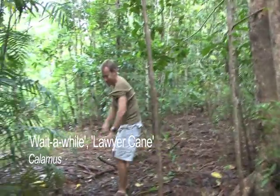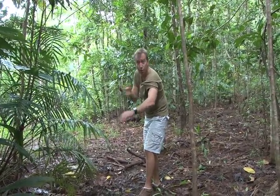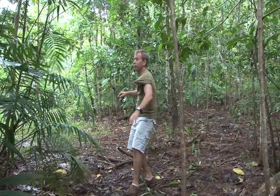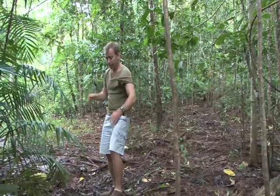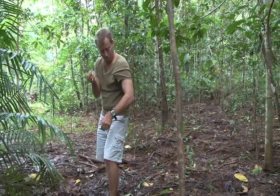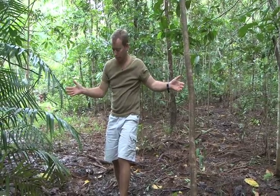This means these tendrils easily snare humans walking along the forest trails. So if you get caught in wait-a-while, the best thing to do is not keep going, because that'll catch you and you'll have to wait a while. The trick is, because they're backward pointing barbs, to grab the tendril and then pull it out backwards, and it should come out quite easily.